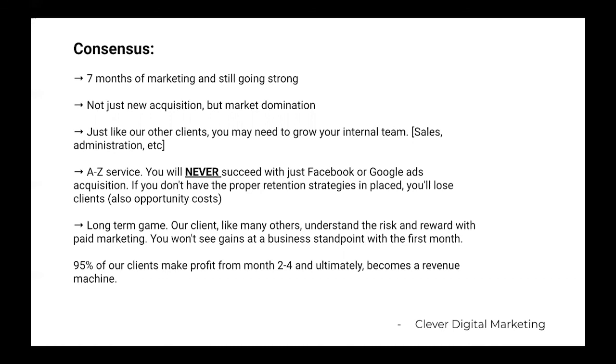But for the most part, and I'm sure you understand this, if you're a business owner, you're not going to see net profit instantly. 95% of our clients make profit from month 2 to 4 and ultimately it becomes a revenue machine. Essentially, look at paid marketing as a new form of acquiring customers. You use referrals as a form to acquire customers. Paid marketing is a much stronger and predictable system to acquire customers. All right. So you must be in here for the long-term game and not here just to acquire a few clients and then bail yourself out of marketing.